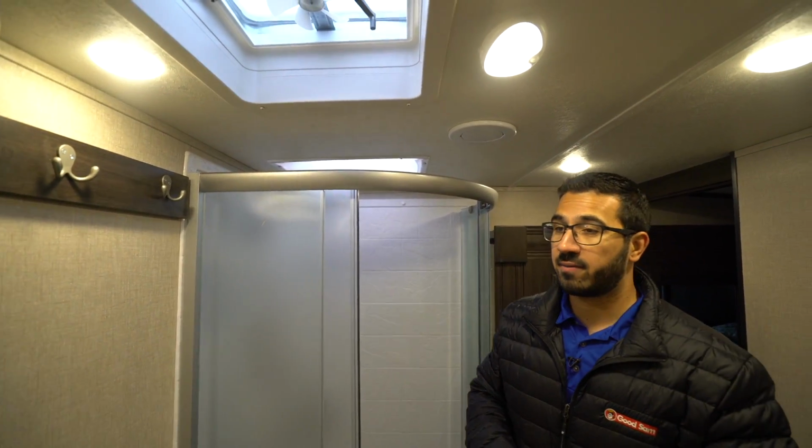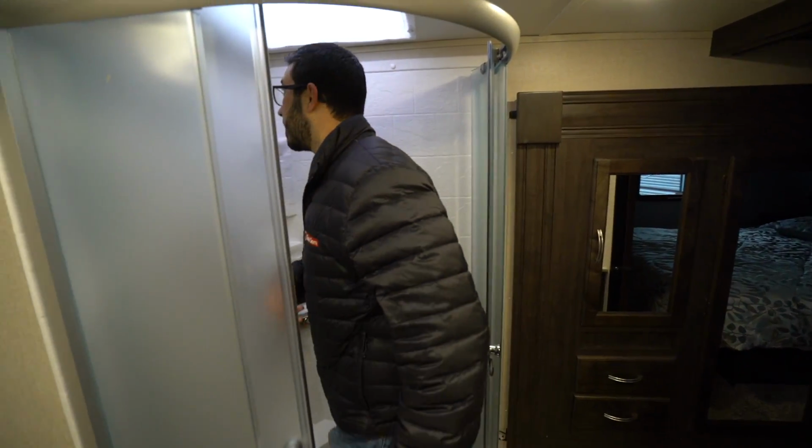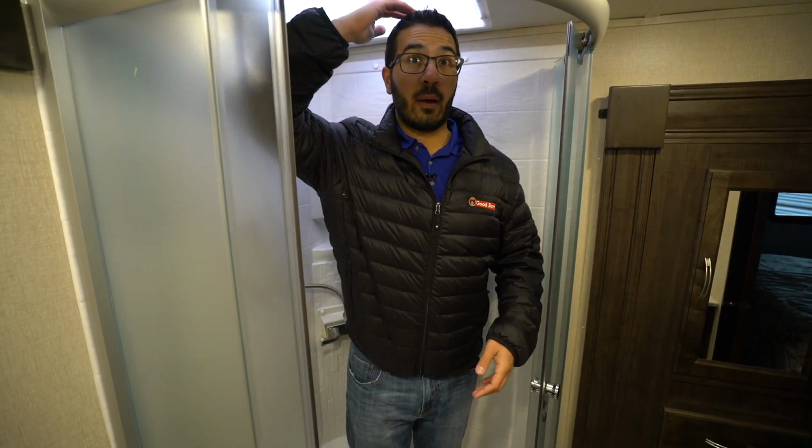You also have the vent fan there to help quickly get the moisture out of here. And then in the corner is the neo-angle shower. Again, I'm about 6 foot. You can see I do have some extra space here underneath the skylight. So if you're 6'2", 6'3", you should still be able to stand in here fairly comfortably.